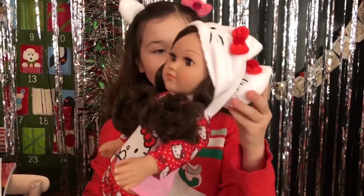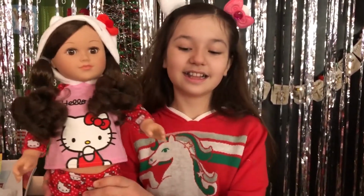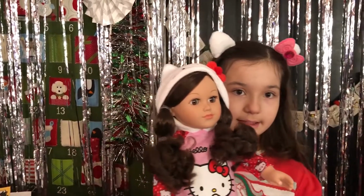And then she can wear a pillow or she can hug it. Aw, it's her little plush. I like it. Aw. It's like me, loving Hello Kitty. So I'm going to be leaving and talk to her about Hello Kitty.